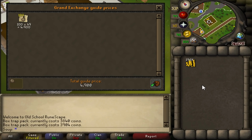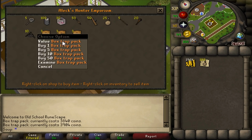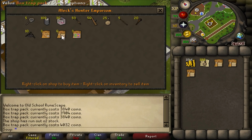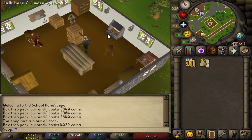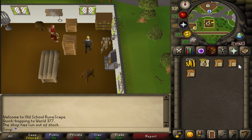I decided to take out 1 million GP to buy these box traps. The Hunter store stocks 3 per world, so I'd have to hop around 85 times to spend 1 million GP on box traps. Luckily, since there isn't a hop limit anymore, it only takes around 30 minutes to buy out all the packs. So far, so good. A typical world hopping method to buy out a store. Let's see if the Grand Exchange can bring us some profit.